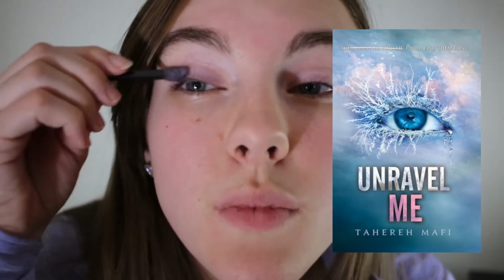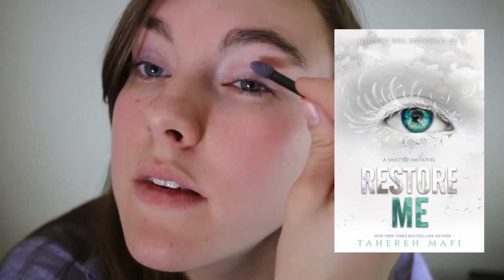For this book, I'm going to have to go with... okay, this is going to be really bad because I'm looking in the viewfinder. So I think some of my favorite book covers have to be the Shatter Me trilogy, because I think those books just have the most beautiful covers, even though they don't have to do with eyeshadow, they have to do with eyelids and eyes and that sort of thing. So I think that answer is very fitting to this.